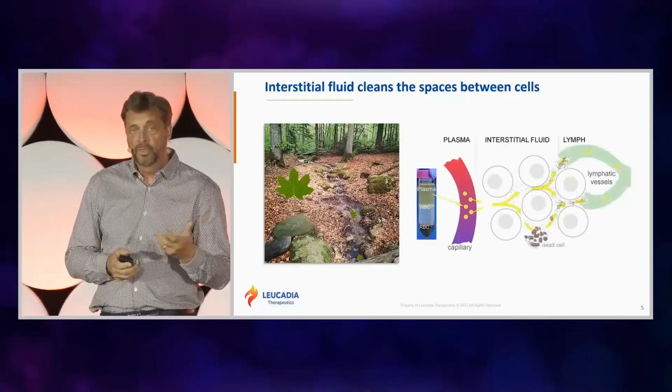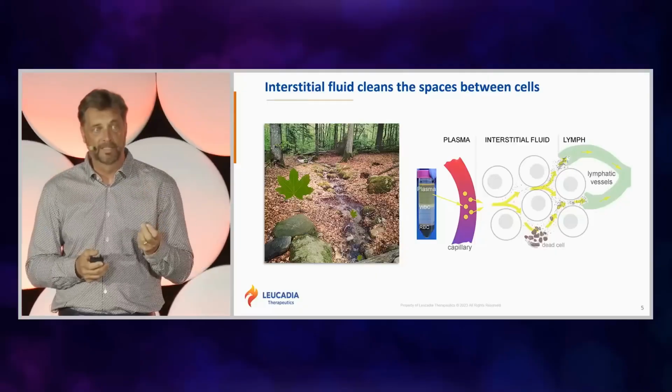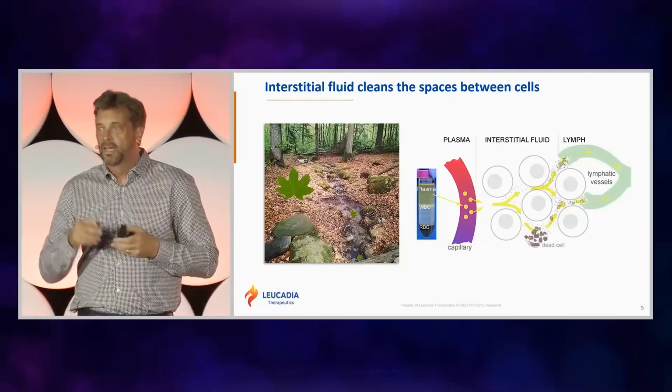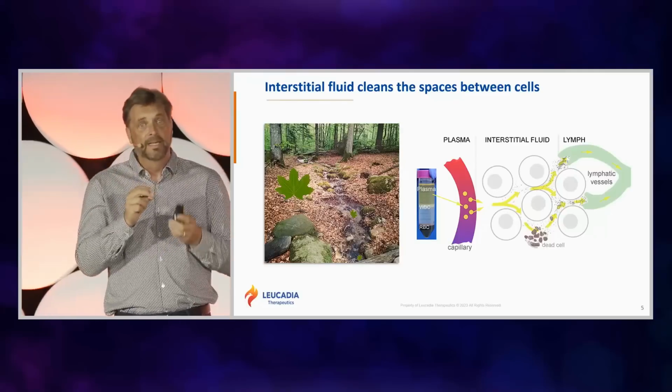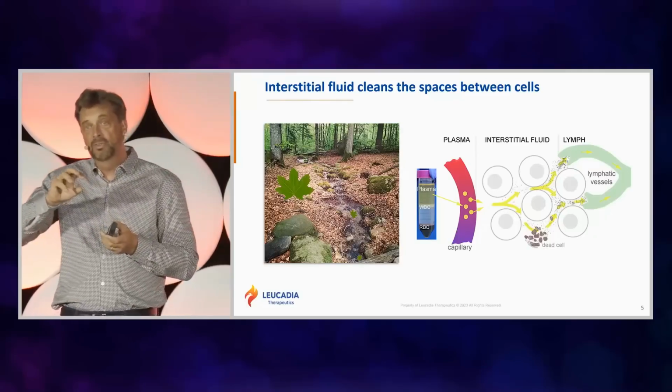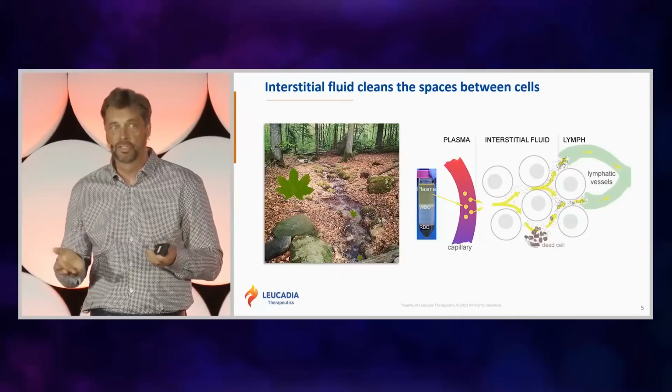Okay, so the fluid in the body that clears the cells, it starts in the smallest blood vessels, or capillaries, that have tiny holes or gaps between the cells that are small enough that plasma can ooze out into the spaces of the tissue. There it's called interstitial fluid.